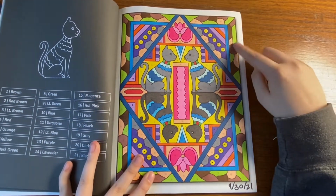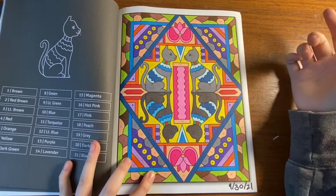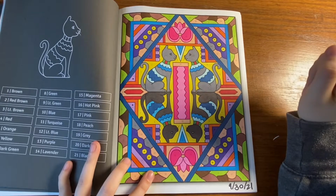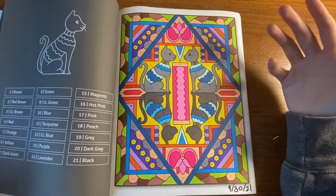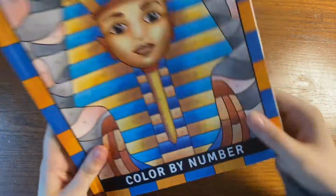Like this one, the green just seems a little bit out of place there in my opinion. Same with the purples, but again, that's just my opinion. And it still came out really pretty. I just probably would have switched up the colors. And not to say that if you have a color by number, by all means, switch up the colors all you want. There's no hard and fast rules to anything about coloring. That's part of why I like it so much.